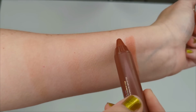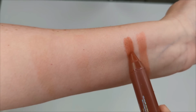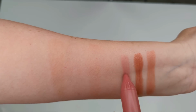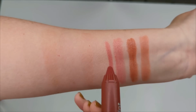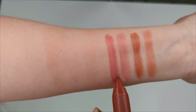And then this one is Cherry Pickin'. The name would actually lead you to believe it's a red, but it's more of a rosy brown. And then in the pink duo, we have the Strand. This is another color that I used to have. This is a great Your Lips But Better. It just adds a hint of tint. And then this one's called Go-Go, which I didn't have before, but this looks really beautiful as well.